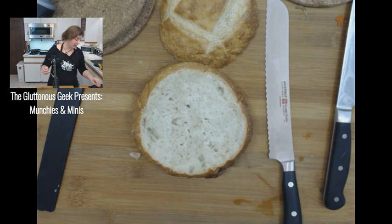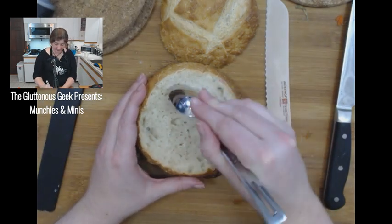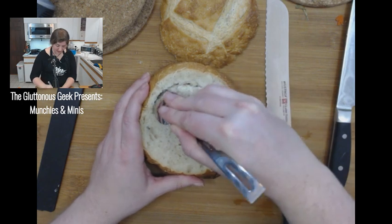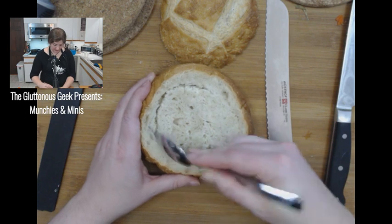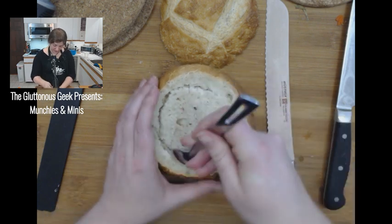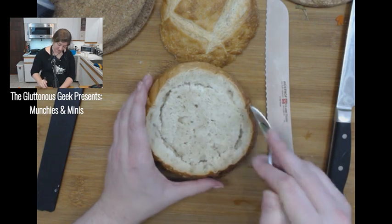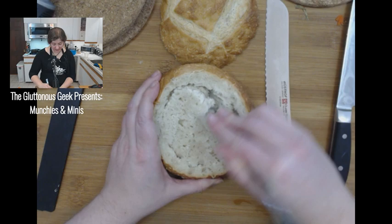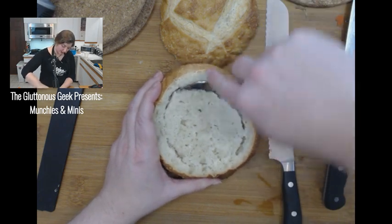Okay, to pull the inner bread from this round and get it about 3/4 of an inch to an inch away from the edge there. Just kind of carve with your spoon around that circle. Just hollow it out. I'll say the scent of sourdough is glorious.